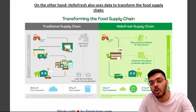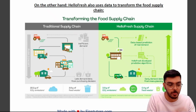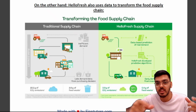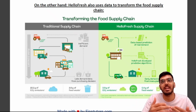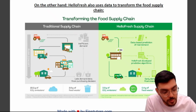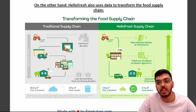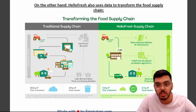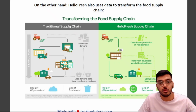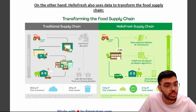But based on data, if you know when what kind of product is going to be required, when what kind of ingredients are going to be required, you can place the orders in advance, have it ready. You can directly buy it, it directly goes into packaging, directly goes out to the customer. It saves you so much time, saves you so much cost, only because you are now using data. So data is being used to predict demand. Data is being used to be in early touch with suppliers to understand the supplier needs as well. So data is being used to transform the supply chain also. So big data has endless opportunities, and HelloFresh is using it.